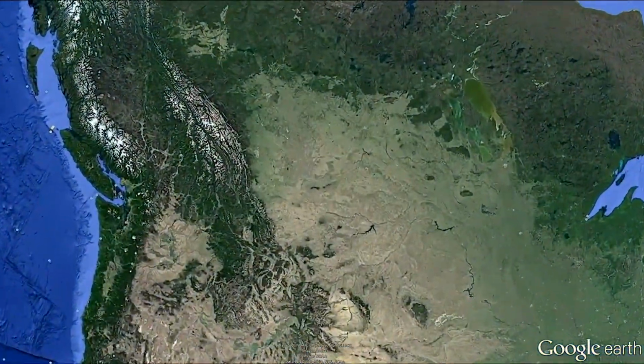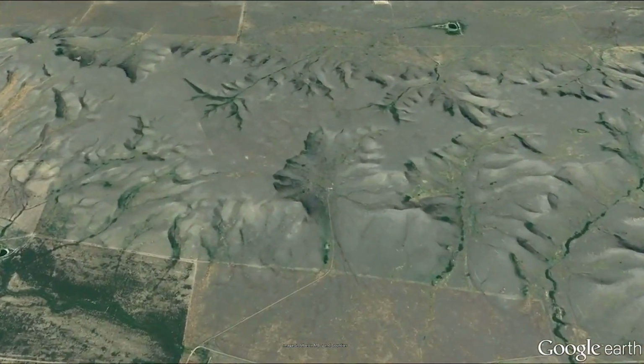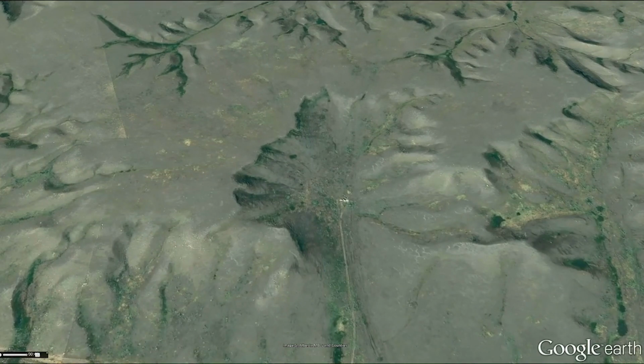Face in the clay, or more commonly known as the Badlands Guardian, a rock formation in Alberta, Canada. It's a natural formation created through erosion of soft, clay-rich soil. There's not much conspiracy behind it. It's just a great formation made by nature over time that takes the appearance of a human head.